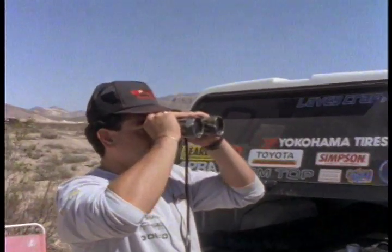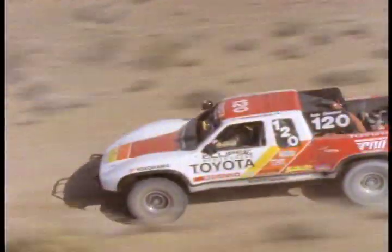By mid-season, it looks like it could be a romp as the Ironman takes a second overall in the forbidding sands of San Felipe, Mexico, and another first in class in the SCORE HDRA 500 in Baja. But with 4 races to go, the other teams aren't ready to call it quits.